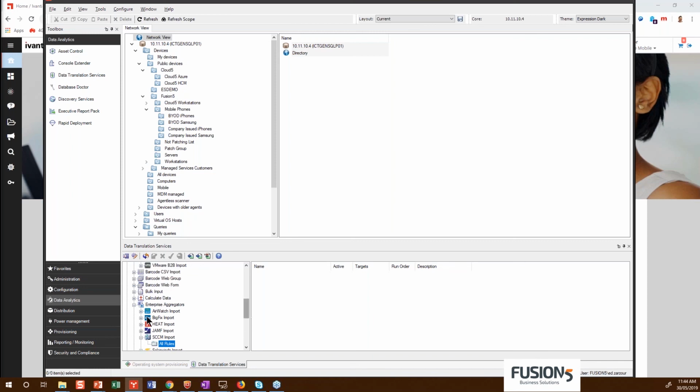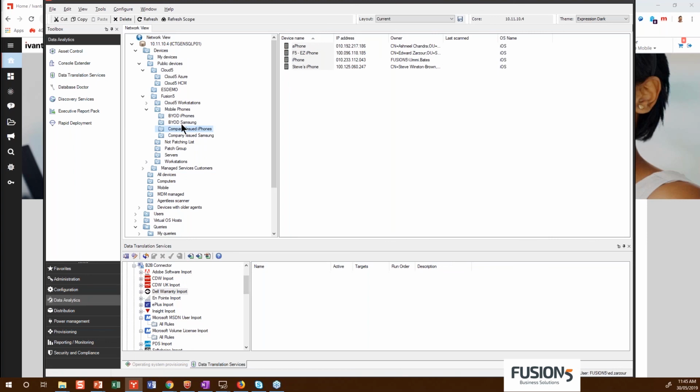It's quite important. Same with mobile device management. We can connect it to all sorts of different sources. From a software license perspective, we can connect it to your MSDN accounts, Dell warranty, things like that. And a lot of tools have this capability. I just wanted to show you that little piece. The assets themselves, you can see here, you can start really managing BYOD versus company issued devices.